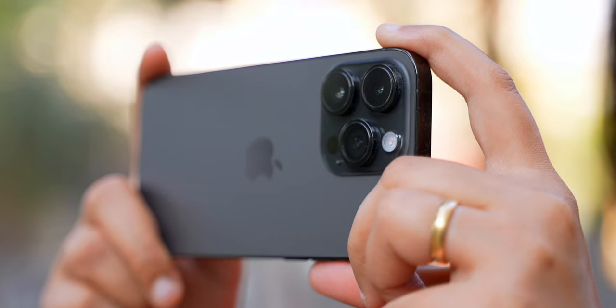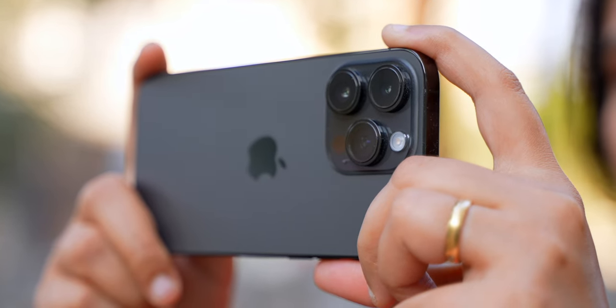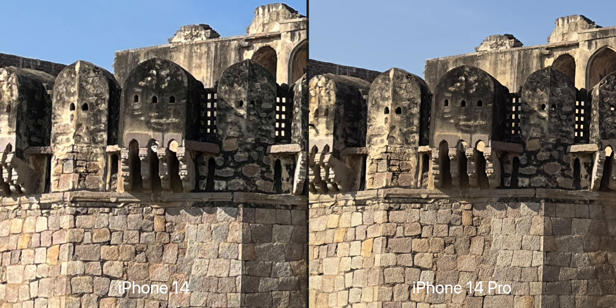Now we come to the good part. The part where the iPhone 14 Pro starts pulling its weight and differentiates itself from the regular iPhone 14. Here we have the 12MP images from the main camera of the iPhone 14 compared with the 48MP ones from the iPhone 14 Pro. Yes, from this far you don't see any difference between the two. But as soon as you zoom in even 2-3 times, you can see the ones from the iPhone 14 Pro have so much more details in them.